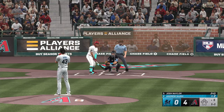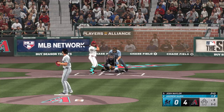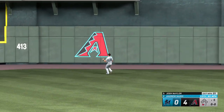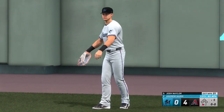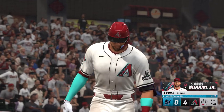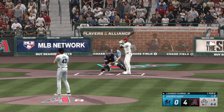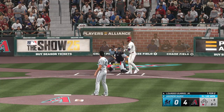Nobody on, nobody out with a run in. Last half of inning number 5. And that one lifted in the air center field. Stretches out and hauls it in. Gotta love the over-the-shoulder catch. I tell you what, those are really fun to make. Here's Lourdes Gurriel Jr. 1 for 2. A swing and a miss, and that's strike 1.